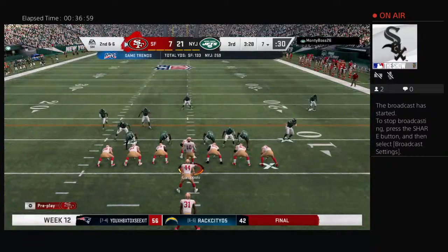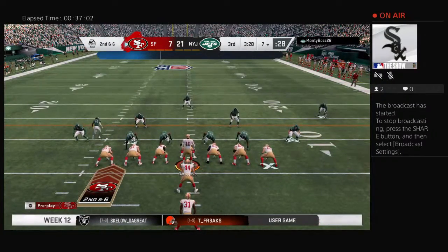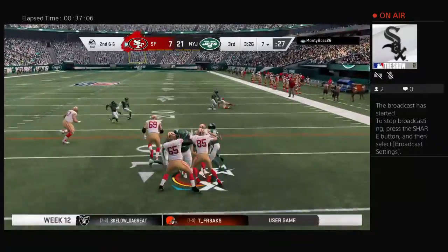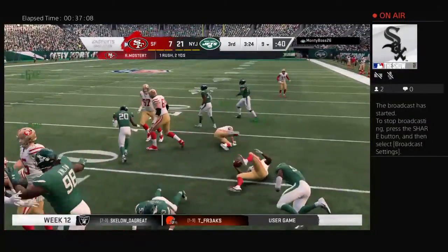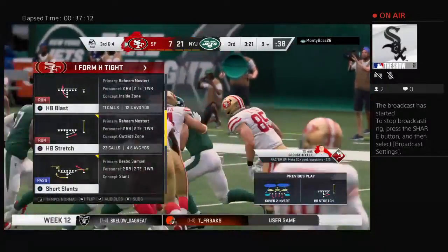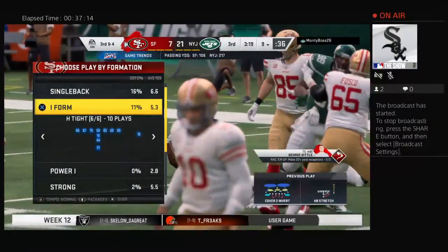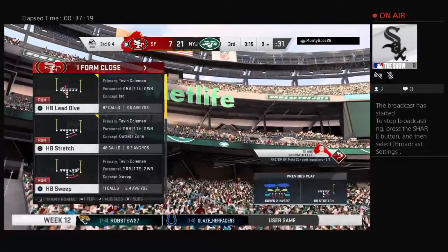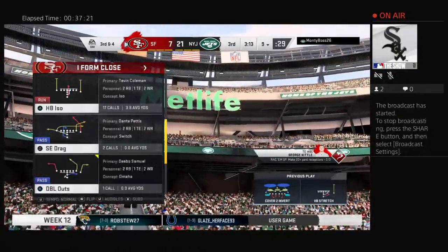The run got 4. Now they deal with a 2nd and 6. The former Purdue Boilermaker, Raheem Mostert, and he's going to be taken down shy of the 10, right around the 9-yard line. 2 yards the gain there, and now they're left with a 3rd and about 4 for a first.